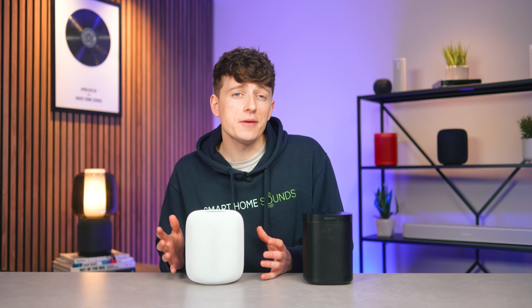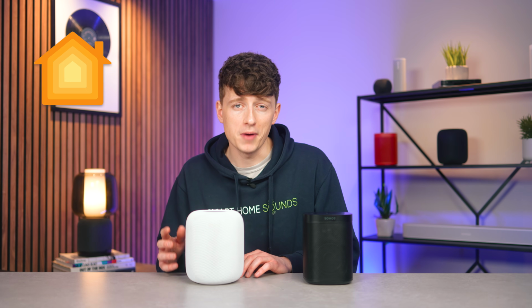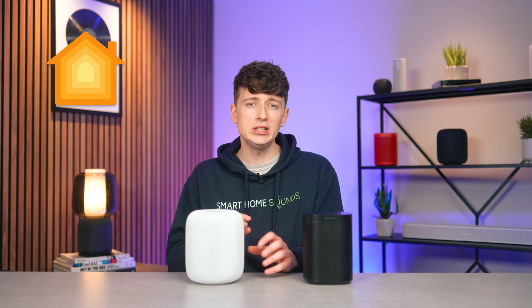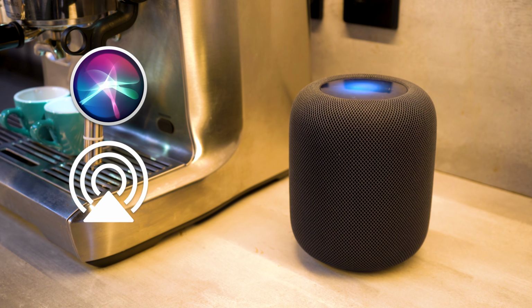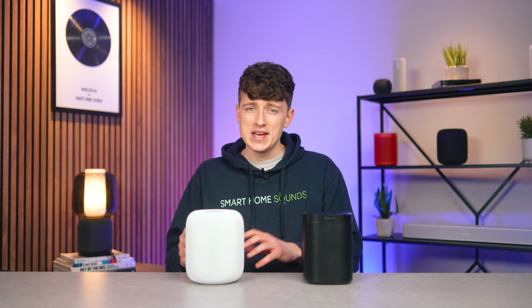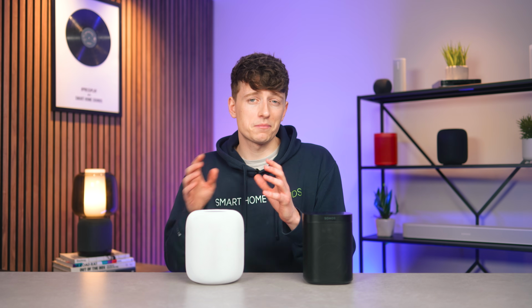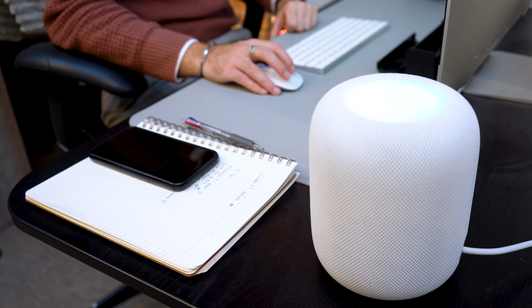So if we look at methods of control, with the HomePod 2, we can obviously connect via the Apple Home app, which I don't see many people using. You can use Siri, or of course, you can also use AirPlay too. So for me as a Spotify user, it's a little bit disappointing to not have Spotify Connect. Now, I'd say that Siri does have some pros and cons, but on the whole is an okay voice assistant if you're used to it.